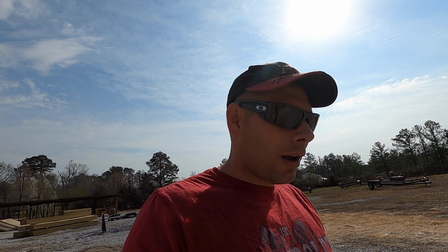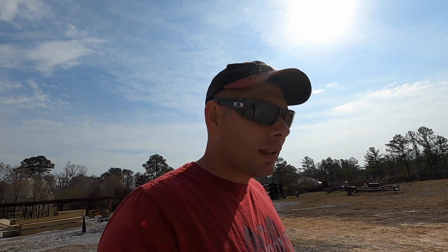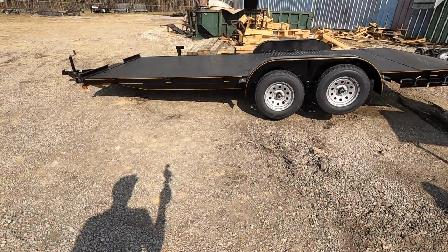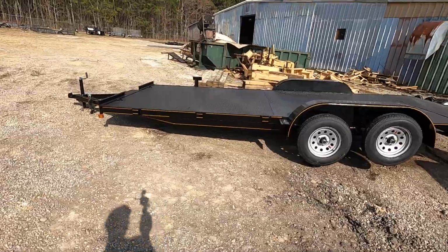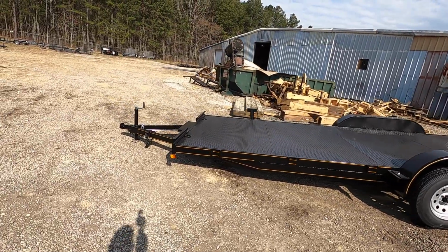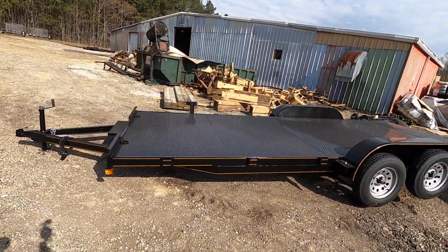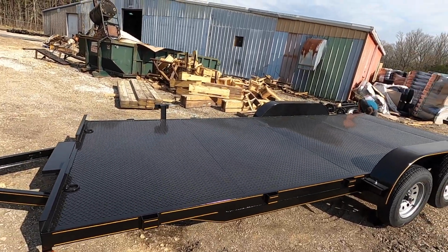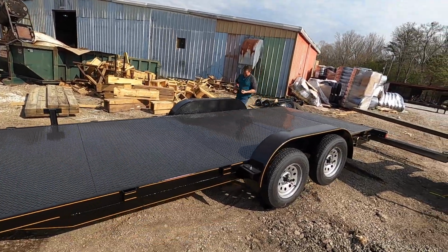Jake was actually helpful to help me get this trailer. We got a 20-foot trailer with certain things that we are going to be able to go through, and I'll show you once we get to the house. But we have a 20-foot trailer. It's going to have the winch mount in the front, as well as removable fenders, and a spare tire. That's Jake, by the way.